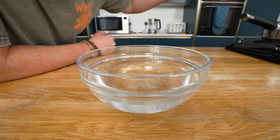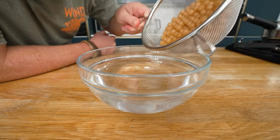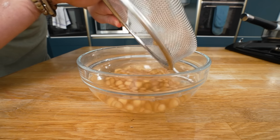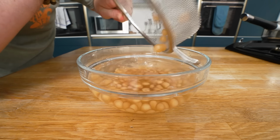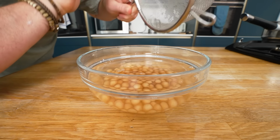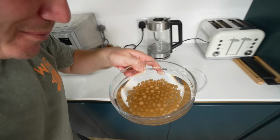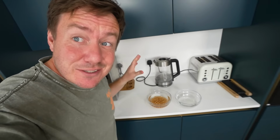Disappointingly, it's looking like one of those things that sort of smells better than it tastes, which I think is actually quite common. So I need to get them out of this sieve. By putting them almost effectively in cold water like an ice bath, that should slow down the cooking process. But it does look like something from a pond at the moment. Again, over there to one side.